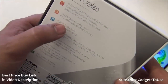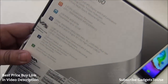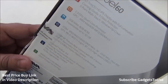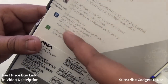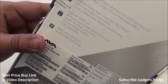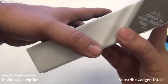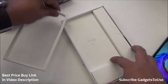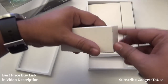We have 1.3 GHz quad-core processor on this device, which is MediaTek 6582. We have 1 GB of RAM and 8 GB of internal memory on this device, and you do have micro SD memory card slot as well to expand the storage. You will also have support for OTG as well, and SOTA upgradable is also there on this device, so that you can expect over-the-air updates on this device. However, we have not seen much updates happening on the Lava phones recently as far as over-the-air updates are concerned. So let's see what happens to this device.